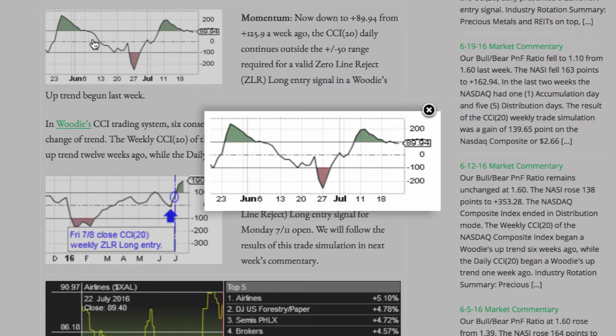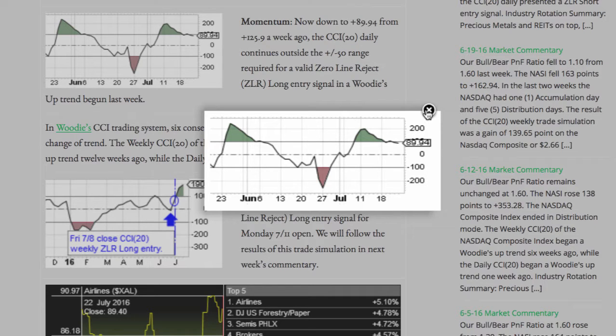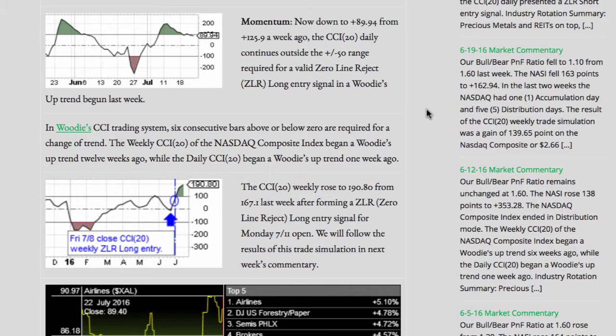Momentum. Now down to a positive 89.94 from a positive 125.9 a week ago, the CCI 20 daily continues outside the plus or minus 50 range required for a valid zero-line reject long entry signal in a Woody's uptrend begun last week. In Woody's CCI trading system, 6 consecutive bars above or below zero are required for a change of trend. The weekly CCI 20 of the Nasdaq Composite Index began a Woody's uptrend 12 weeks ago, while the daily CCI 20 began a Woody's uptrend 1 week ago.